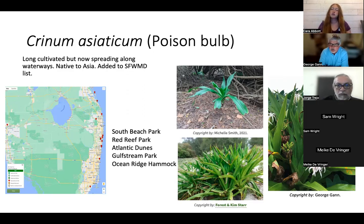The photo kind of in the center top by Michelle Smith is from Atlantic Dunes Park in Delray Beach. And so this is one that we could probably dispense with pretty quickly if we wanted to pay attention to it. But if we don't, then it can create these large stands and produces a lot of fruit that, every time we have a storm or a king tide that is high enough to capture those fruits that are falling on the ground, is going to be dispersed. All right.